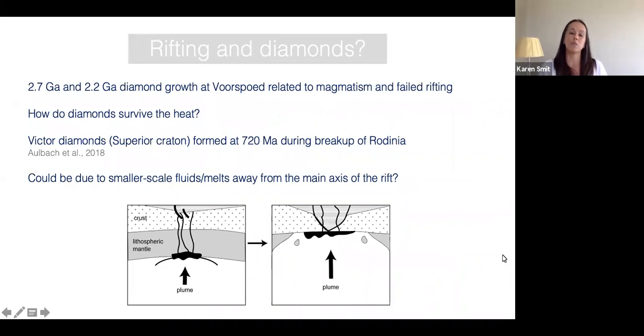So both the 2.7 and the 2.2 Ga diamonds at Freshwood are related to magmatism and failed rifting. And so I alluded to this earlier, as we need to think about how diamonds then survive the heat. We have this heating and melting taking place in the lithospheric mantle and up into the crust. But how do diamonds then form and survive this event?